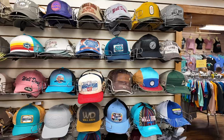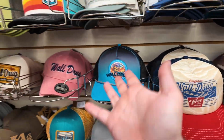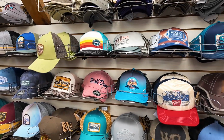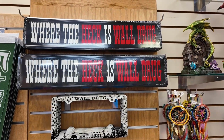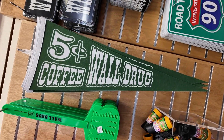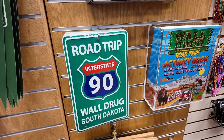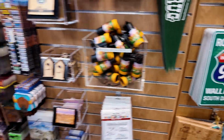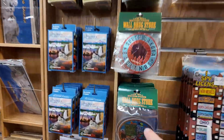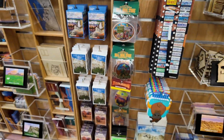That's amazing! They actually got a lot of great hats here. They're like Wall Drug, and it looks like $20 for a hat, which, honestly, not terrible. Did find this. Where the heck is Wall Drug? I like that. And then I'm going to try to go sideways. We got a pennant for the 5-cent coffee. I do like the Interstate 90 sign there. That's kind of cool. There were a few more magnets here, some really nice stickers. Here we go. Yeah, I thought this sticker was very, very vibrant, very cool. I thought that was pretty neat.